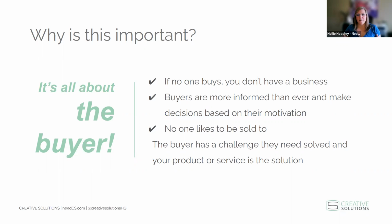So the buyer has a challenge they need solved, and your product or service is the solution. Are they looking for cheap and cheerful? Are they looking for someone near them? Are they looking for someone that takes insurance? Are they looking for camaraderie? What is it that they're looking for? The more you go deeper into the motivation behind your buyer, the easier and better it will be for you to really narrow down on your marketing solutions and how you market to people.